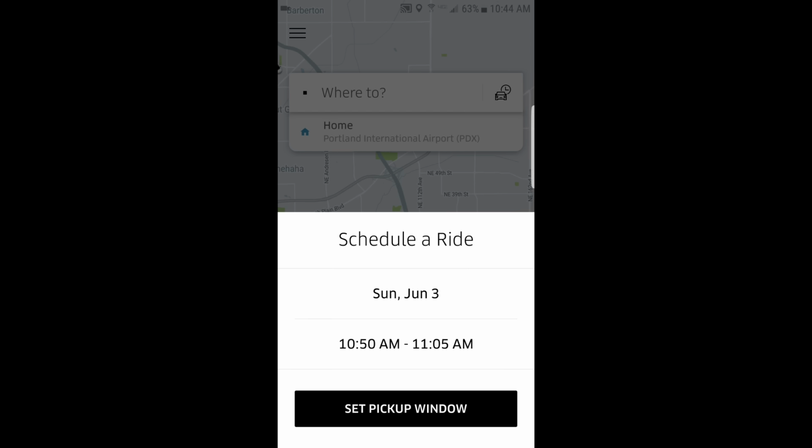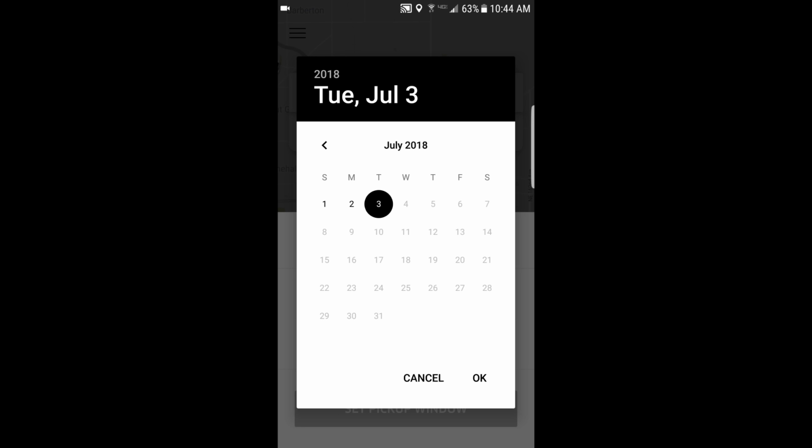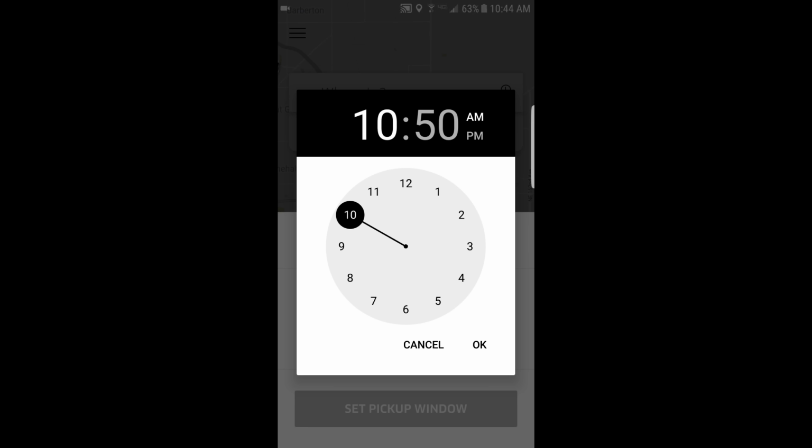So you need to give it a date and you need to give it a time. So I'm going to click in here, and you can go out up to 30 days. So I'm going to go 30 days from now, which is July 3rd, and I'm going to set that. And then it's automatically going to fall to the time. So I'm going to say let's get picked up at 6, and then it's going to go to the minutes.